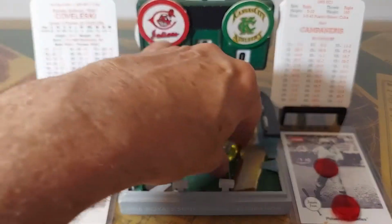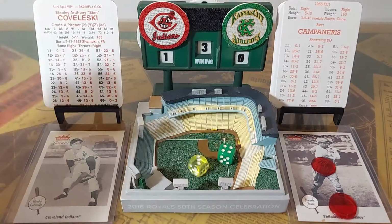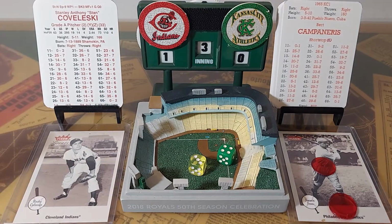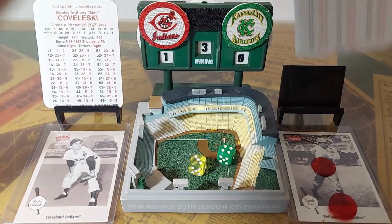Here is Bert Campaneris, the 9th place hitter. 4-3 to Campy Campaneris. 29 play result is a ground ball to first base. Cochrane goes to third. And the first baseman, Lajoie, takes it unassisted for the second out.